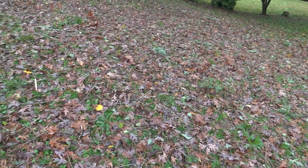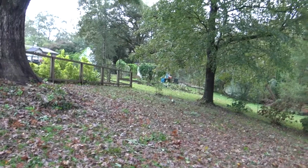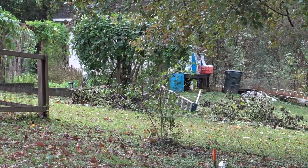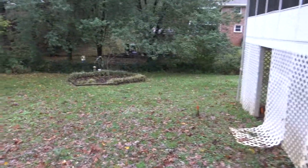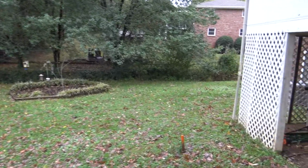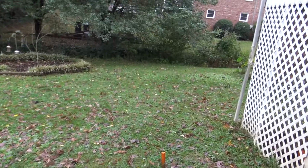So, anywho, yeah. See, all this stuff in the neighbor's yard got blown down. Not too bad, but can't really do a whole lot right now with it. So take it easy, and then I'll come back later and maybe carve a bit.